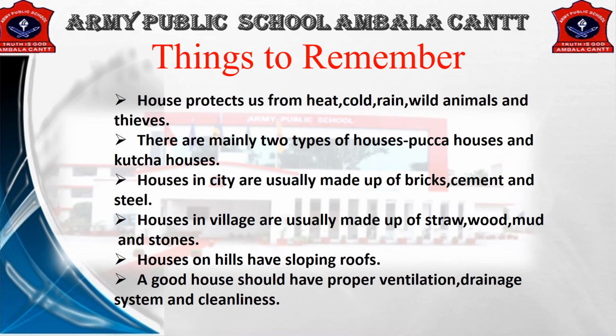So children, in this chapter we have learned that house protects us from heat, cold, rain, wild animals and thieves. There are mainly two types of houses, Pucca houses and Kutcha houses. Houses in city are usually made up of bricks, cement and steel. Houses in village are usually made up of straw, wood, mud and stones. Houses on hills have sloping roofs. A good house should have proper ventilation, drainage system and cleanliness.